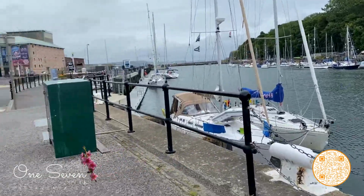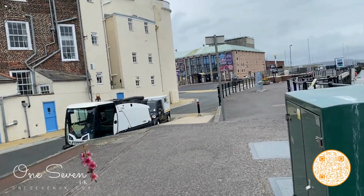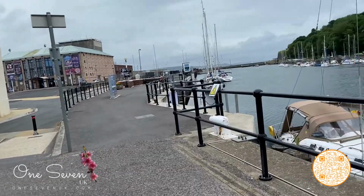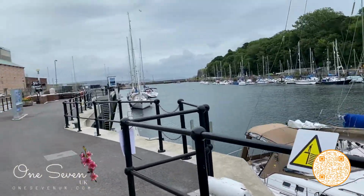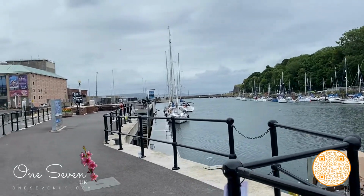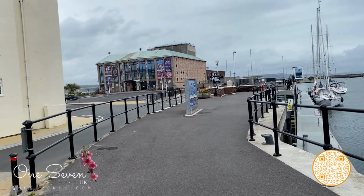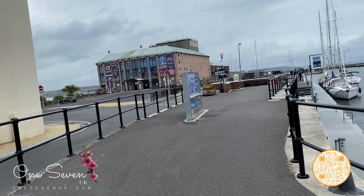Welcome back to part 2 of our walk around Weymouth Harbour. In this segment, we continue our exploration of this vibrant seaside town. We'll delve deeper into the picturesque surroundings, taking in more of the stunning coastal views and charming landmarks. Join us as we stroll along the scenic waterfront and experience the unique character of Weymouth. Let's pick up where we left off and continue our journey.